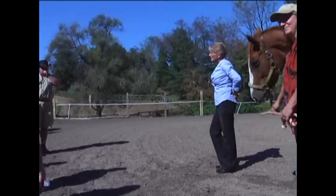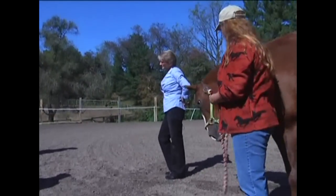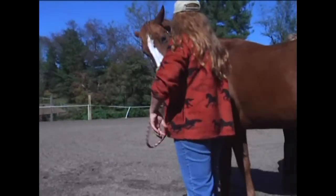What you see bent is the stifle? Right here? No, it would be up in the stifle area. It's where you see the bend. Okay. Yeah, the stifle's like our knee kind of thing. Oh, okay. So if you come and look at his hiney end.